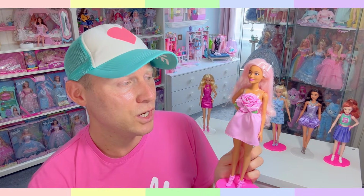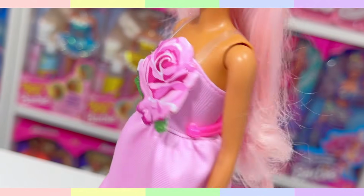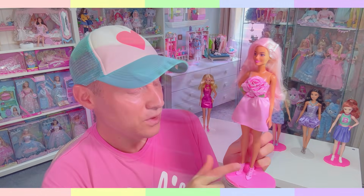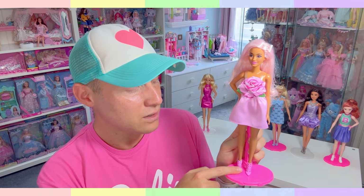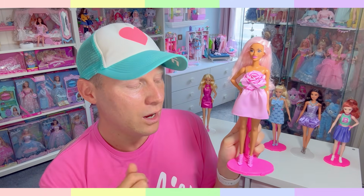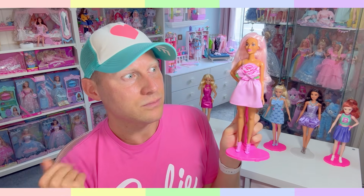And her dress is pretty cute. It's just kind of like this rose picture stuck onto the front. But okay, for a budget doll, I can accept. She has some heeled shoes, which are cute. I think I would have chosen kind of like a lot less formal. I think these are really formal shoes, and this is really a playful look. So I would have gone for a much cuter heel.